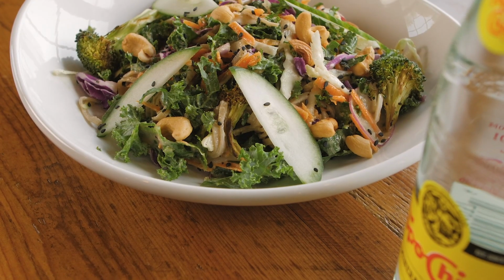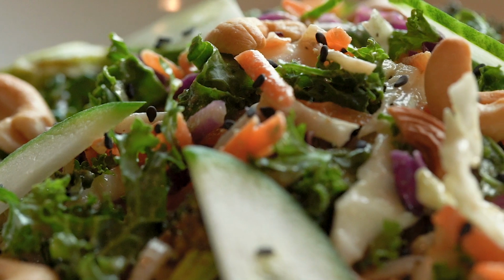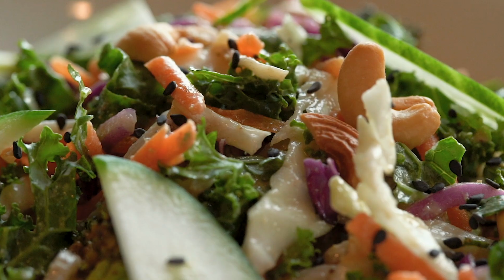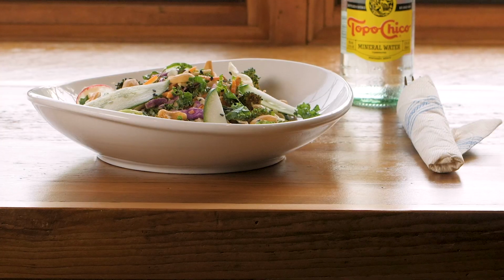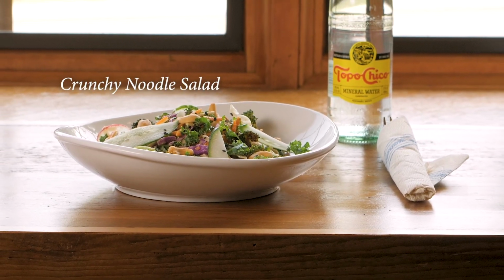And then the last one is our Crunchy Noodle Salad, which is a ginger cashew dressing mixed with fresh farm greens, kale, cabbage, carrots, soba noodles, and it's a really nice fresh light salad that is filling and delicious.